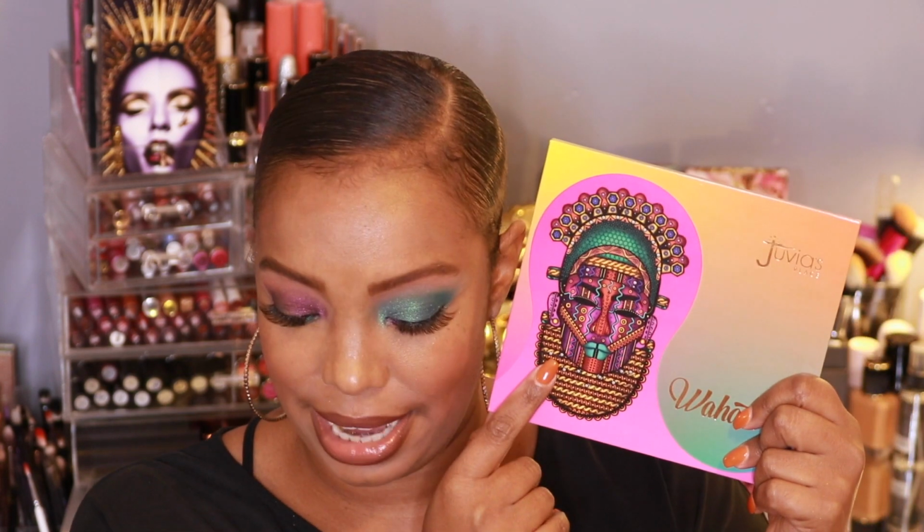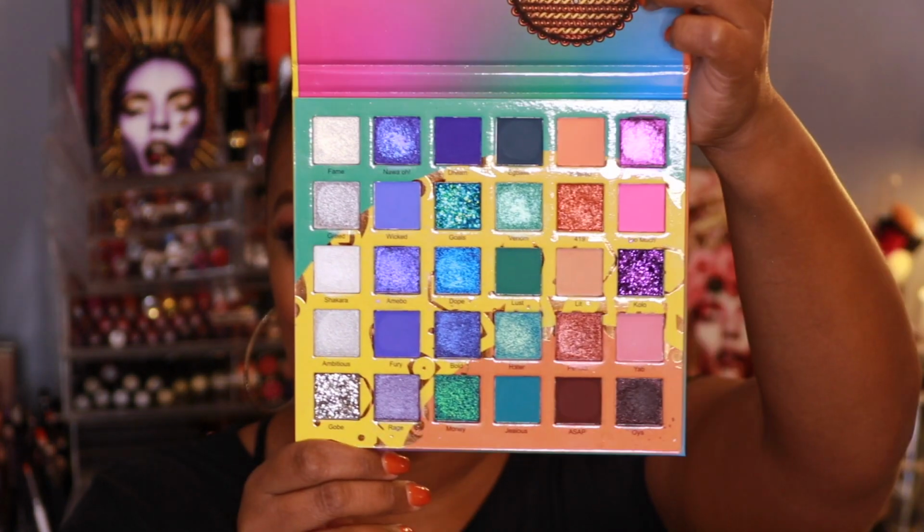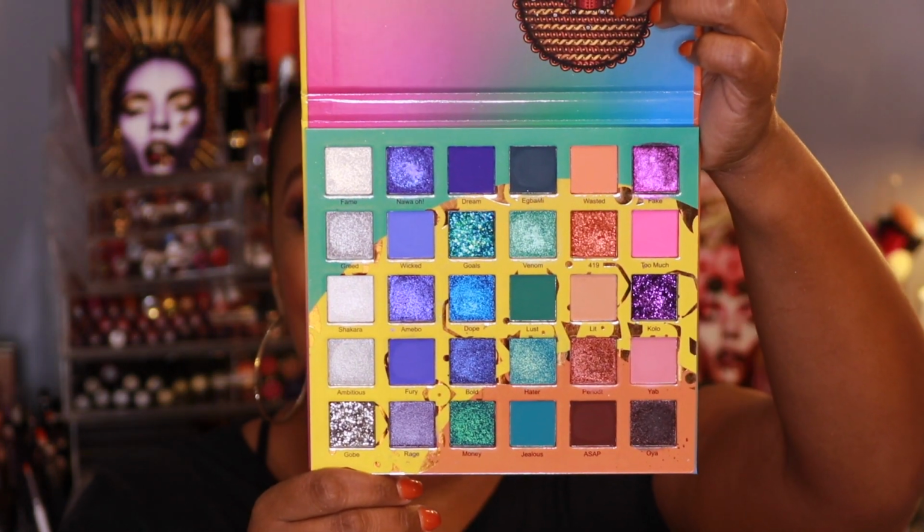Like I said, I have 6 looks for you today, so let's jump into the details on this palette. It says on the Juvia's Place website that the official launch date of this palette is November 2nd, so I'm not exactly sure what that means, but you can go on to the website and purchase the palette now. I did just check. This palette retails for $38, and it has 30 shades, and 2 of them are very high quality duochromes. And this is the Wahala 2, meaning drama.